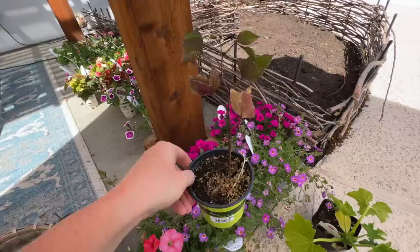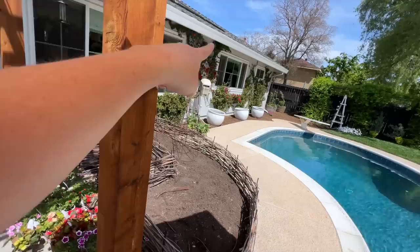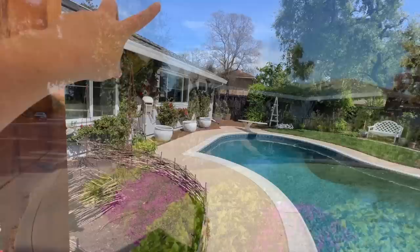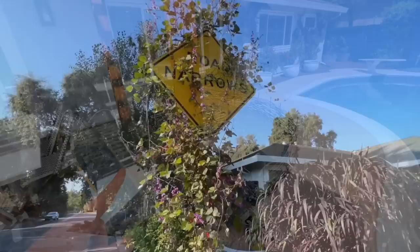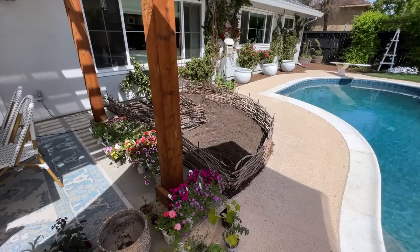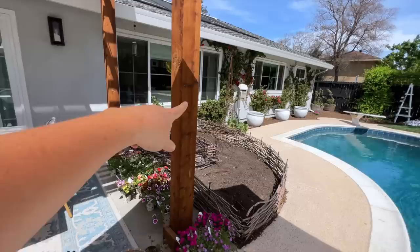And then I still want to do the sign in my front yard. Last year I grew the purple hyacinth bean up that sign. I'll see if I can find a picture right now. I think I'm just going to direct sow that one, because you definitely can direct sow a purple hyacinth bean. They're also called a tonga bean or a lab bean. So if you guys recognize it by that name better, that's also the name. I've just always called it a purple hyacinth bean. They do get about 10 to 15 feet tall.